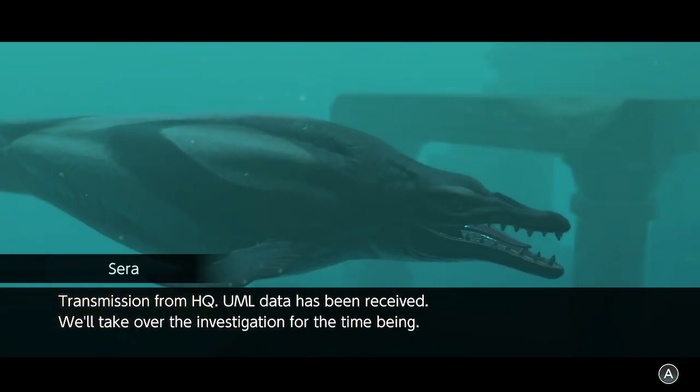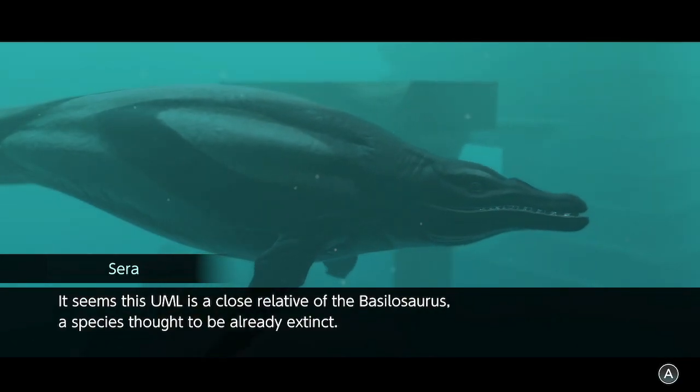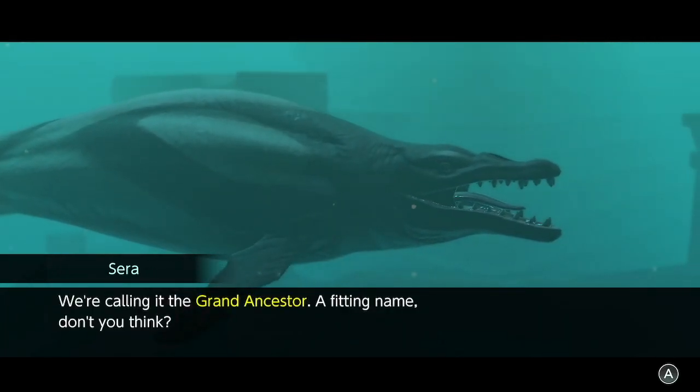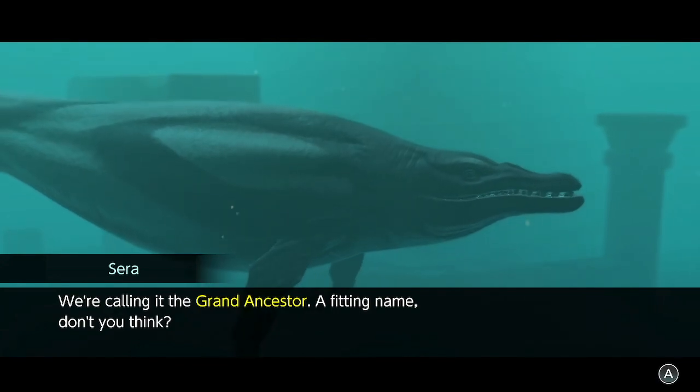The ringing we detected. We'll take over the investigation for the time being. It seems this UML is a close relative of the Basilosaurus, a species thought to be already extinct. We're calling it the Grand Ancestor. A fitting name, don't you think?